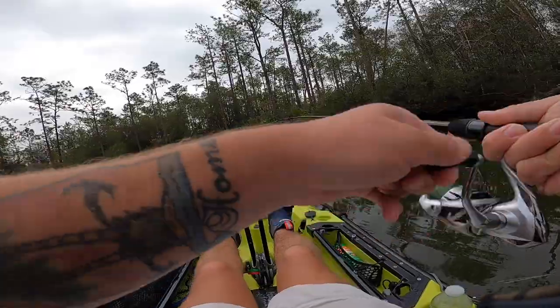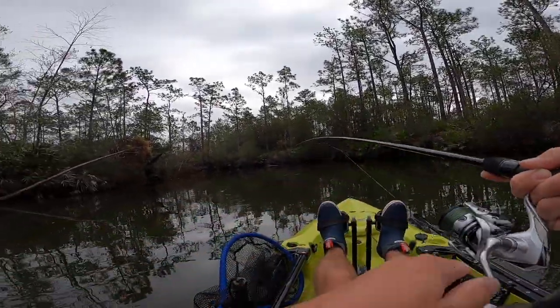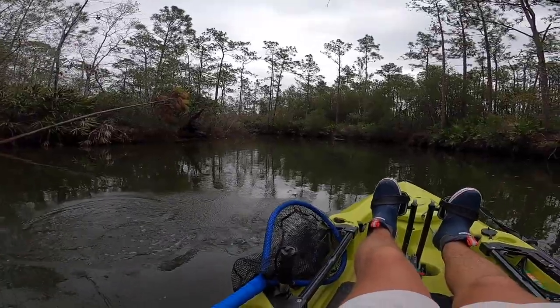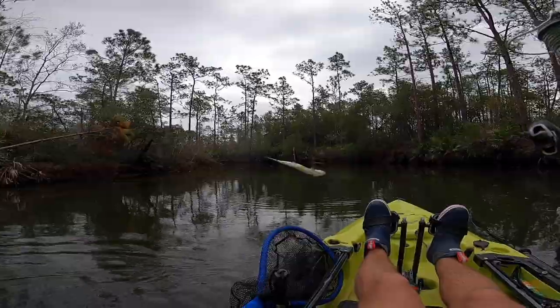Oh, there we go. Oh, that's another good one. Dang. Is that a ladyfish? Yeah. It's a foul hooked ladyfish. Look at that. Come on.